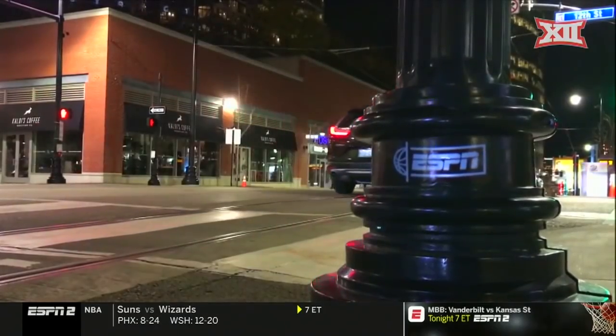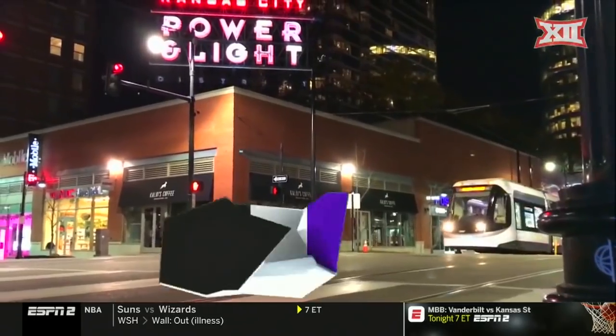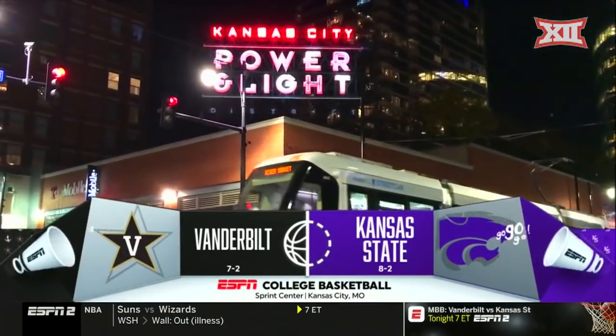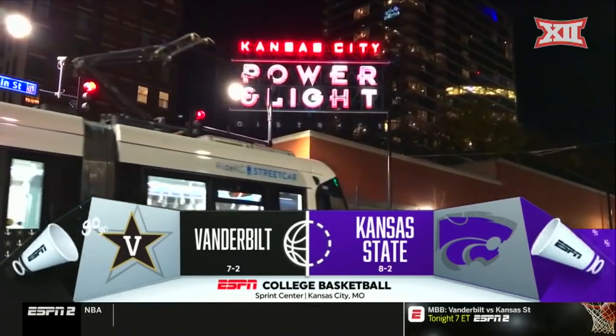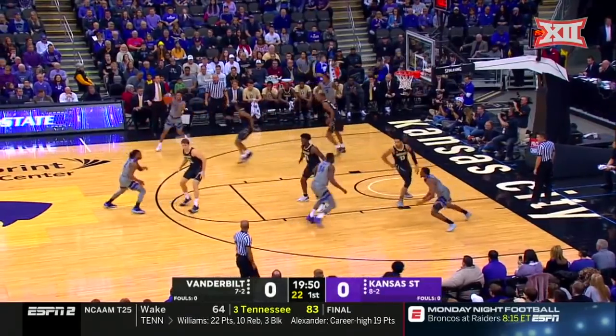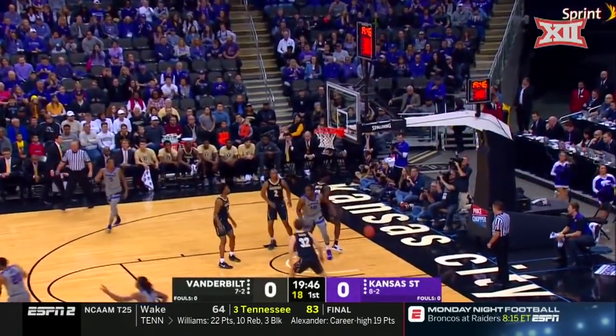Now, the weather outside's delightful, and so is this game. We are downtown Kansas City at the Sprint Center. Kansas State from the Big 12 and Vanderbilt from the SEC in the Wildcat Classic, and a great crowd on hand. Teams very familiar with each other.